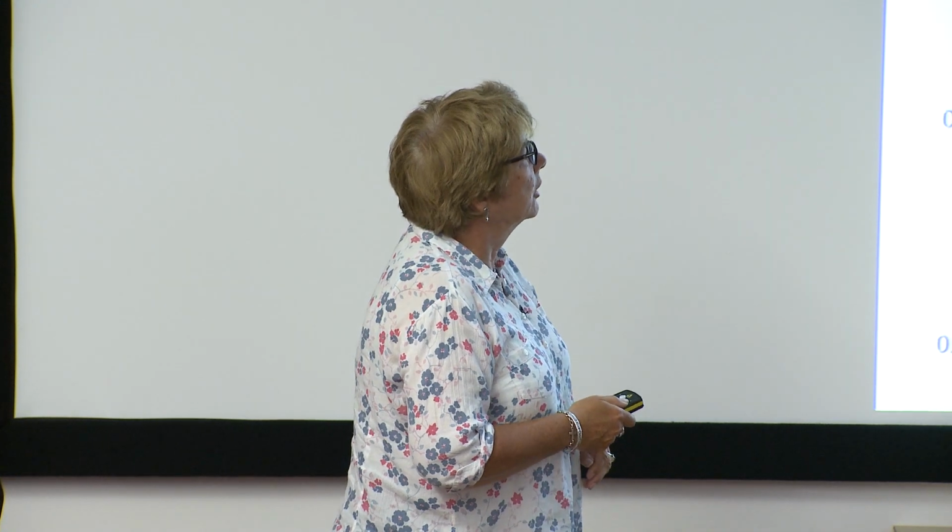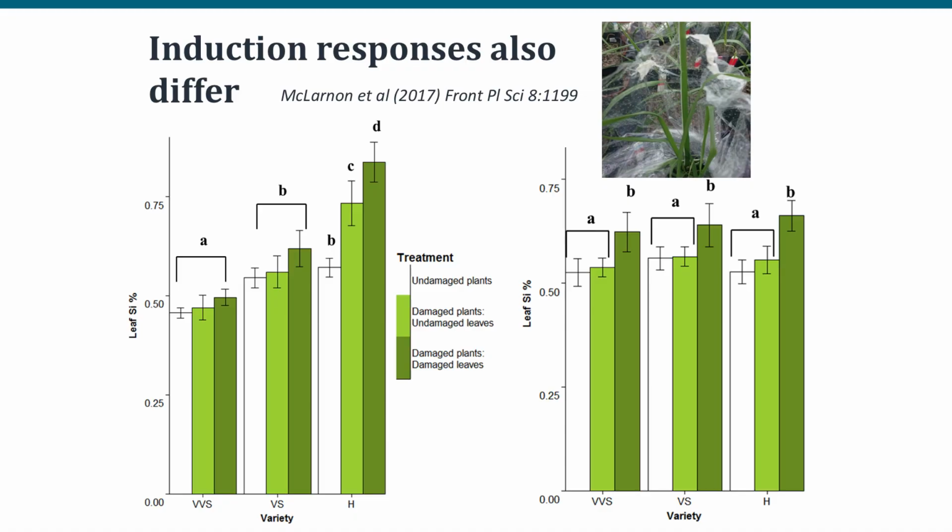So then what she did, because we're nothing if not sophisticated at York, was stick all the plants in a bag, because that way you make the atmosphere very humid and you make the transpiration rates low and very similar. And then we found something that we completely didn't expect.